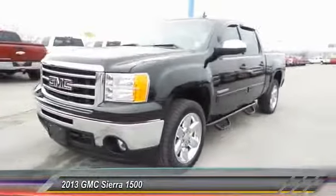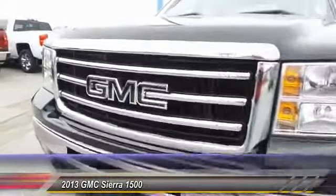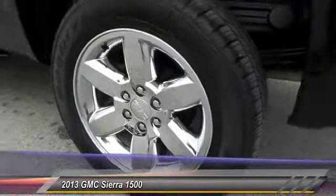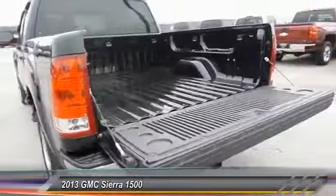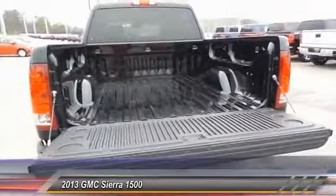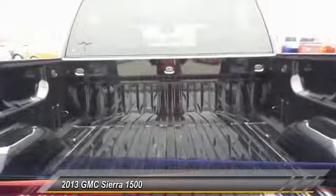This vehicle has less than 20,000 miles. Here are some of this vehicle's great options: tow hitch, anti-lock braking system, traction control, running boards, air conditioning, front power steering, cruise control, climate control automatic, rear defrost, climate control multi-zone.